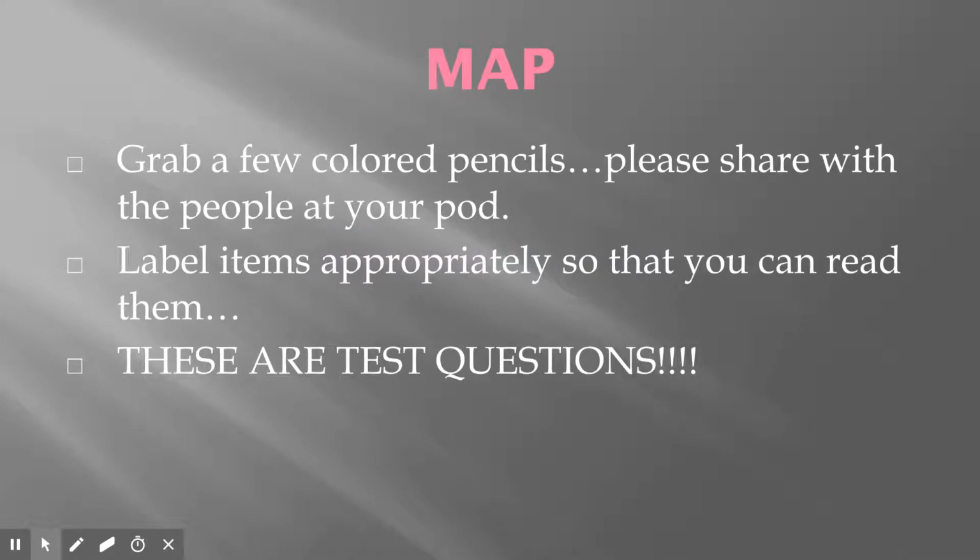All right, so I hope that you enjoyed the song and that you are forever singing it in your head. Maybe one of these days, one of those songs will stick with you. But what we're going to do, go ahead and grab some colored pencils. Feel free to share with the people around you. I know there's that bucket of colored pencils either in the back or front of the room. You don't need anything super fancy. We're just doing this to help break up some of the monotony of class today.